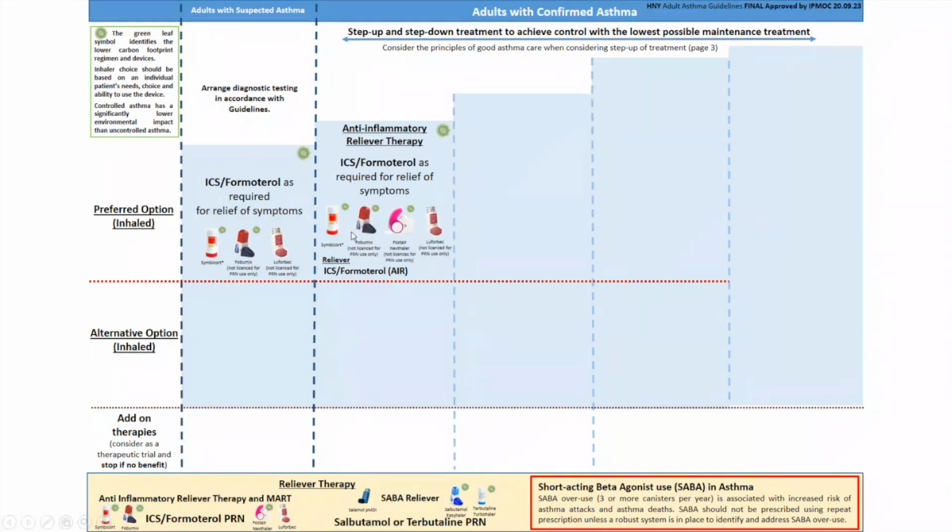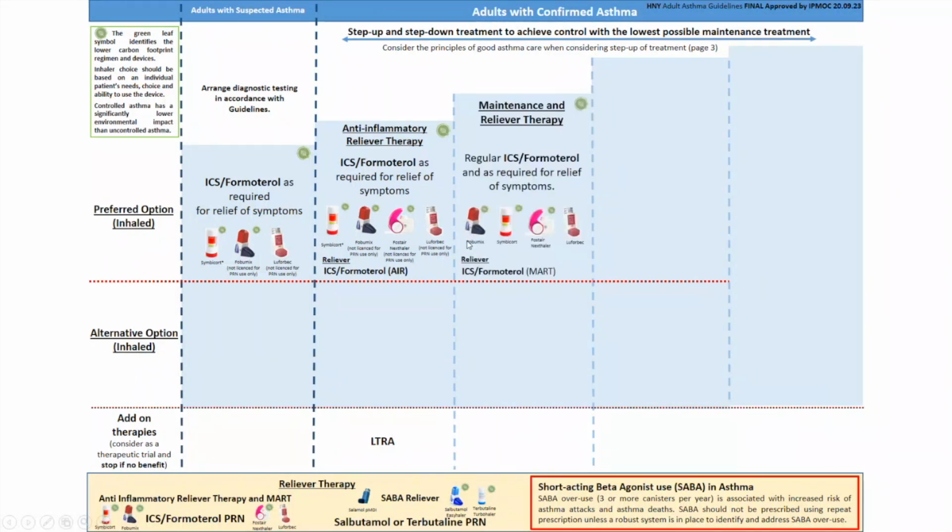So for mild asthma, we have the option of budesonide formoterol as being the licensed preparation. And again, if that's not considered suitable for your patient, you have some unlicensed alternatives, which are mentioned, which have the same principle of the ICS with formoterol for relief of symptoms, but also treating that inflammation. For those that require additional treatment, you could add in an LTRA at this stage, so montelukast, but you may want to consider stepping up to maintenance reliever therapy.